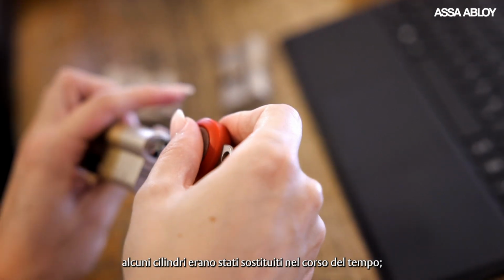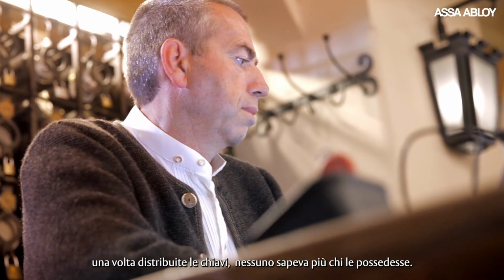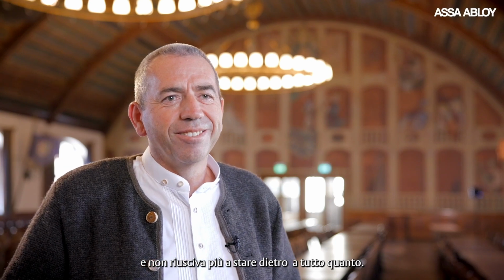The situation before this master key system was installed was problematic. Some cylinders were replaced with several different types of cylinders. Keys were distributed and nobody knew who held these keys. My boss also had to carry a huge bunch of keys and it started to drive him crazy over time.